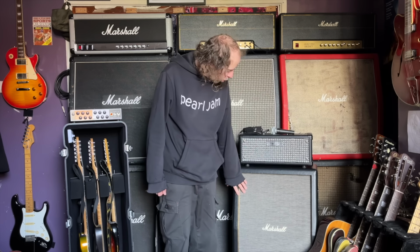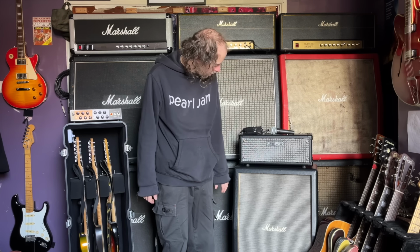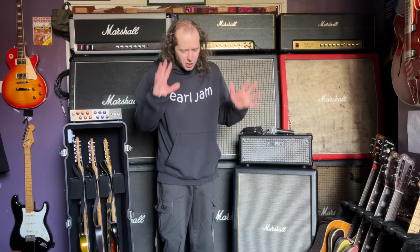Cab. I bought this for the tour. This is a Marshall Origin 2x12 vertical cab. I've wanted a vertical cab for ages, and I finally got one. Because I love head and cab more than combos. I think they sound different. To me, they sound better. I know that's weird to say, but the head and cab thing, I just prefer it.